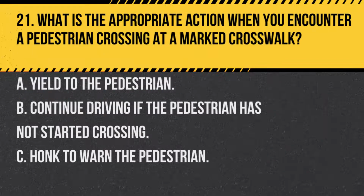Question 21. What is the appropriate action when you encounter a pedestrian crossing at a marked crosswalk? A. Yield to the pedestrian. B. Continue driving if the pedestrian has not started crossing. C. Honk to warn the pedestrian. Answer: A. Yield to the pedestrian. Drivers must always yield to pedestrians at marked crosswalks.